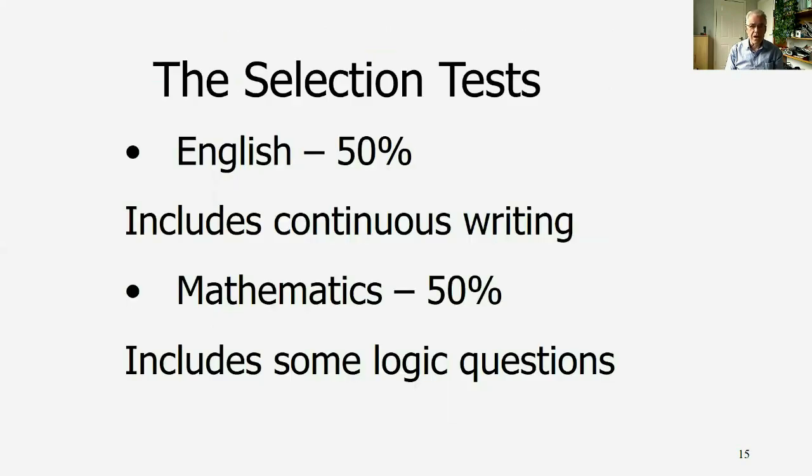Both tests are an hour long, with some extra reading time for the English test. The English test also includes sections of extended writing. The purpose of the 11+ test is to select children who have the potential to thrive in an environment which provides a highly academic curriculum and a range of challenging pursuits.